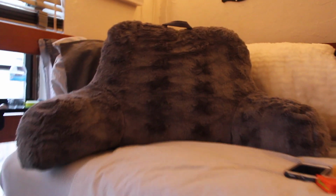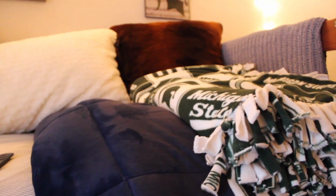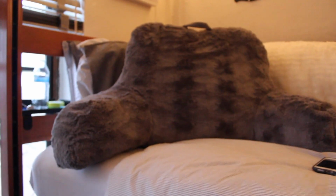A lot of this stuff was in my dorm hall video. We got some candy up here. We love that. But my bed looks like it's a striped pattern. I love it. I also forgot to put, this is an UGG comforter, and it's a twin size. I love that. I highly recommend it for the cold months. It's amazing. So I have this, and I use that for my back.